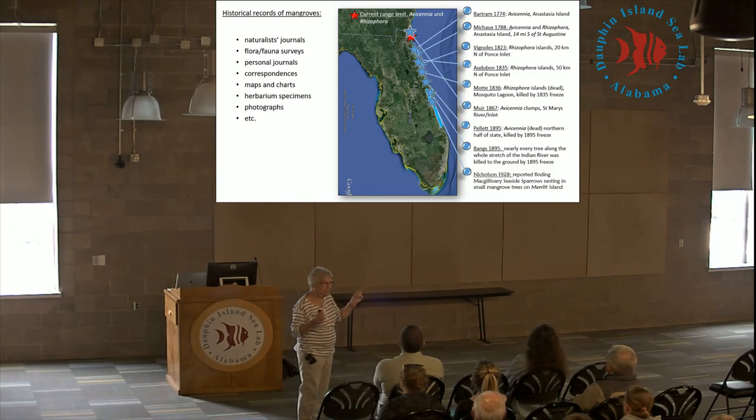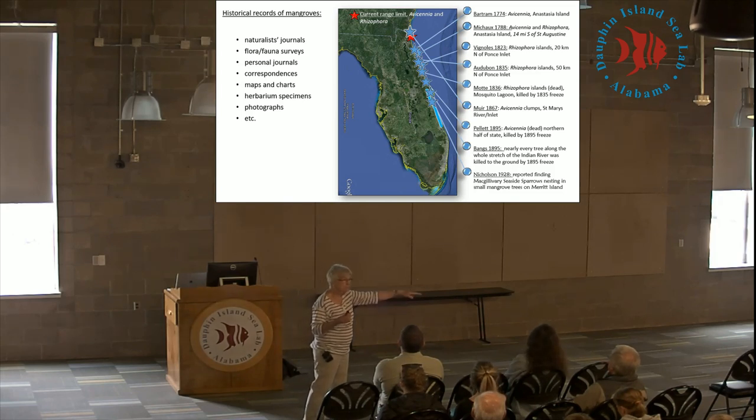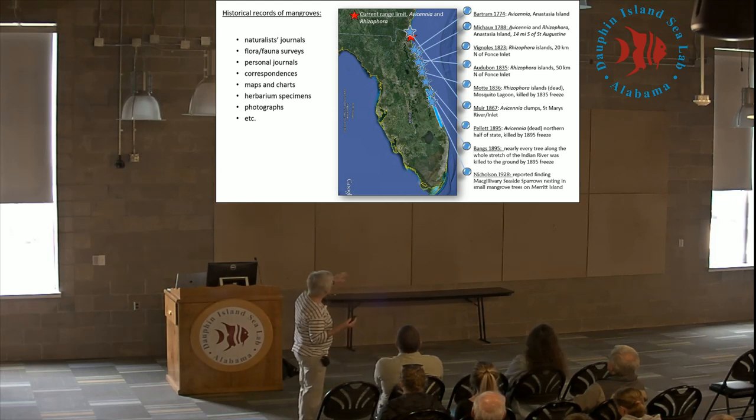John Muir of Yosemite fame, right after the Civil War, he went to Florida and he did this book called A Thousand Mile Walk to the Gulf. I don't know if you guys have seen that, but in there he takes a ferry from St. Mary's City over to Fernandina Beach across the St. Mary's River, and he describes, Muir's trained as a botanist, he describes Avicennia out in the salt marsh there in the St. Mary's River.